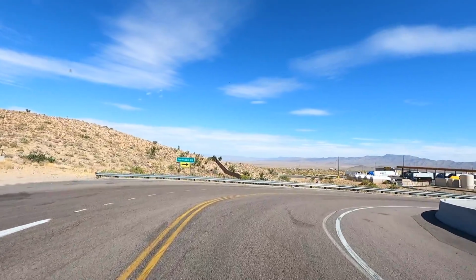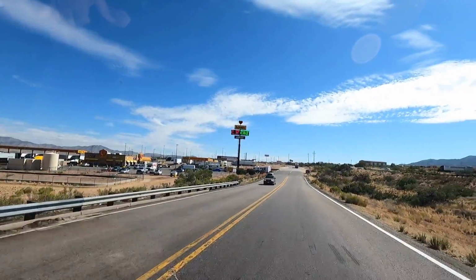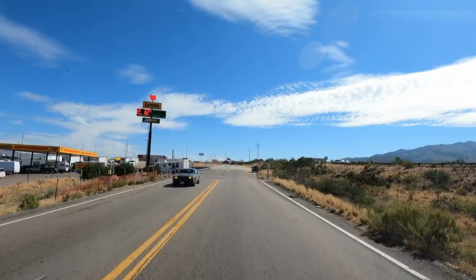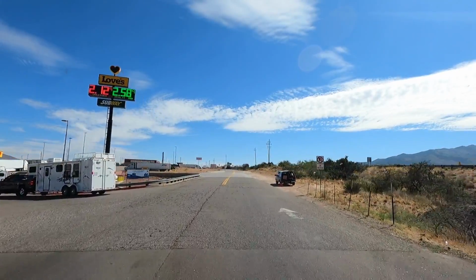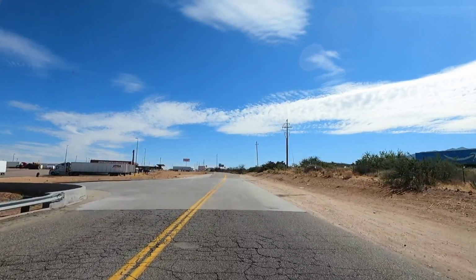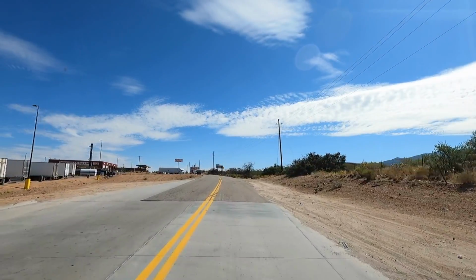Pull around. I know there's a big truck wash. I remember seeing signs for that. Normally I go up the road farther and stop at the other one, that Petro truck stop. This one's always packed. And it looks packed right now. Look, they're all lining up, getting in there. $2.58 for diesel. Arizona's always up there a little bit. All right, let me get turned around.